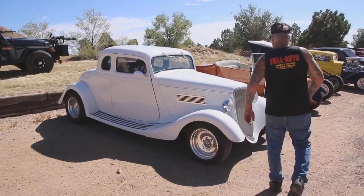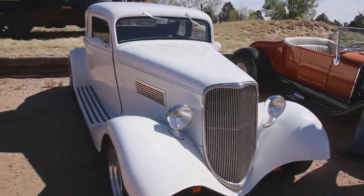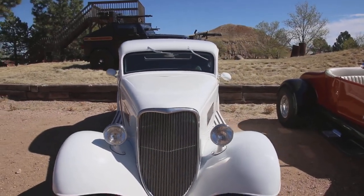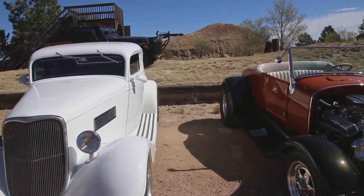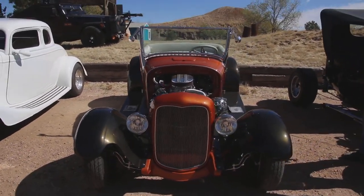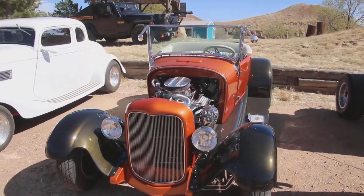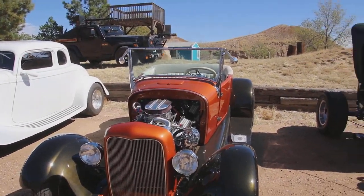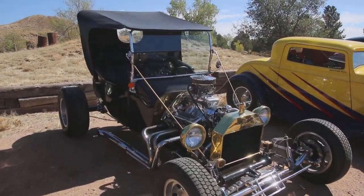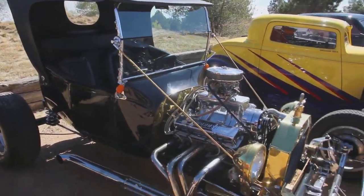Okay, over here, this is my 34 Ford, and this has air conditioning, power steering, shaved door handles, push button windows, and it also has a rumble seat. This is my 27 Ford, and it's got a 350 Chevy motor. Crate motor, runs great. Tilt steering wheel, roll and pleated interior. Okay, over here, this is an all metal 1924 T-bucket, all metal. And it's got the 350 Chevy motor in it, automatic.